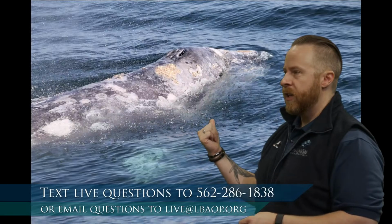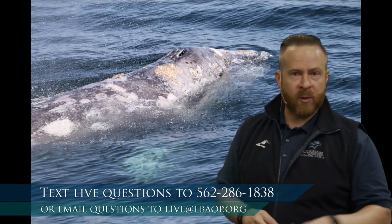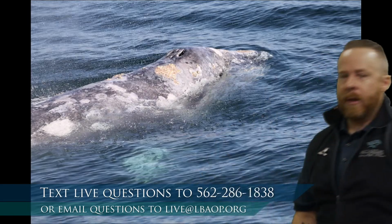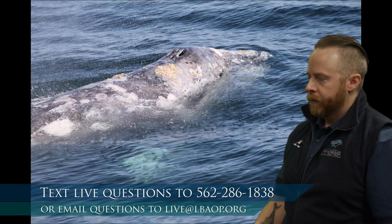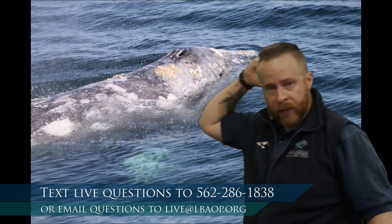Now, their nose being back here helps them. It's called an adaptation. It's an ability to survive. When their nose is on the back, they don't have to stick their whole face out of the water. If you've ever been in the water, or maybe just playing in the bathtub, you're swimming, you got to come up for air and go back down. Now, I've seen whales jump and move around, but I've never seen them just come up and then go back down.